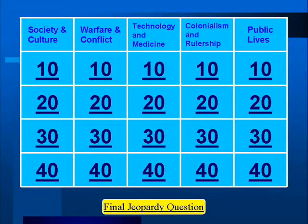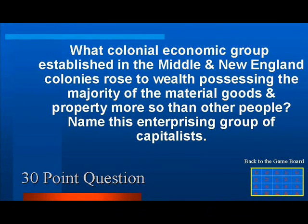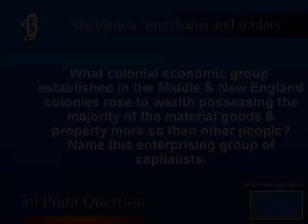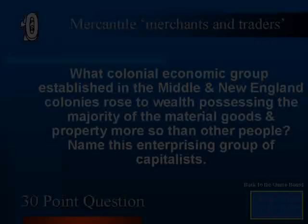Next question, public lives for 30 points. What colonial economic group established in the Middle and New England colonies rose to wealth, possessing the majority of the material goods and property more so than other people? Name this enterprising group of capitalists. This would be mercantile, merchants, and traders.